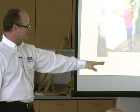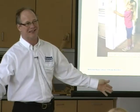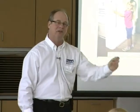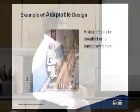Same with outlets. Outlets are usually 16 inches off the floor. There's no code that says it has to be 16 inches off the floor. So we raise them in houses about 2 feet, somewhere in that neighborhood, so it's easier to get at the outlets to plug in for people in wheelchairs or, as they get older, in walkers and stuff like that.